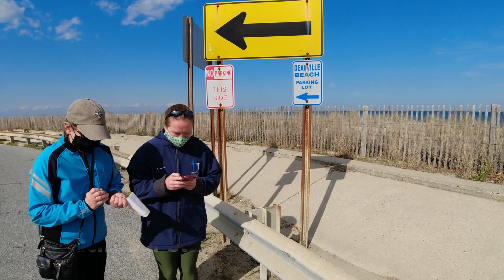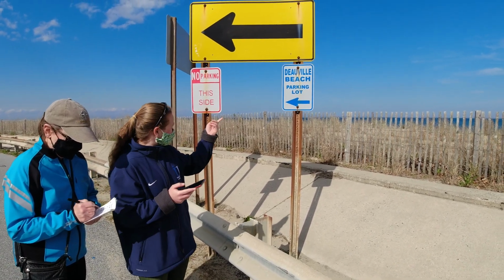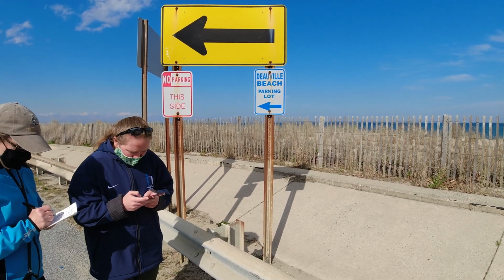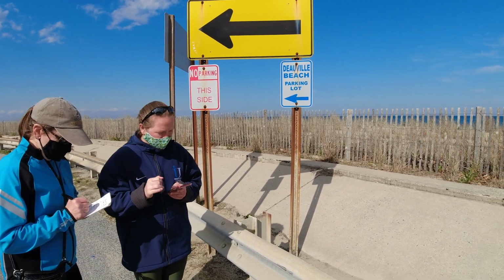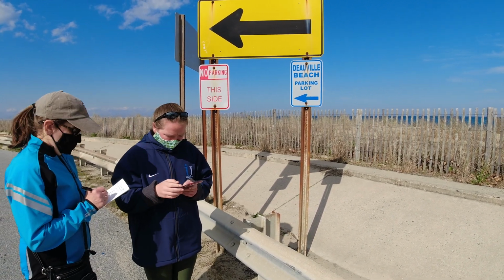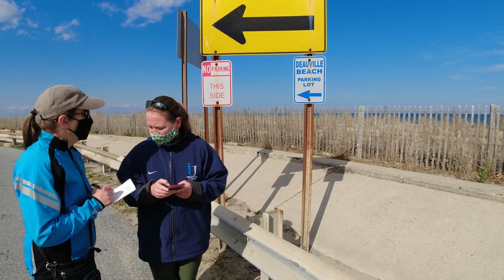So we are at stage 4 of the beach tour, and we're looking at the 4 words on the blue and white directional sign, the Deville Beach parking lot, the little hat or the exponent thing, whatever it's called. First word, first letter, that's D, so 4. And then question mark is going to be second word, first letter. So that's B, so that's 2.